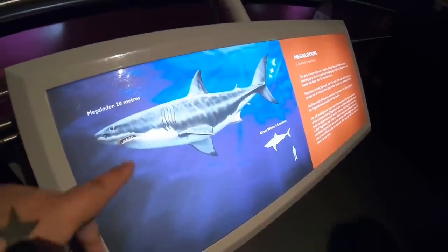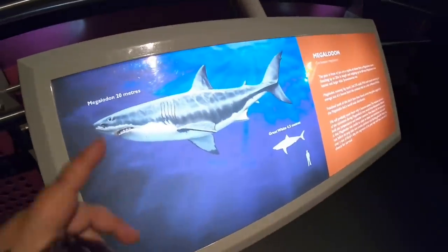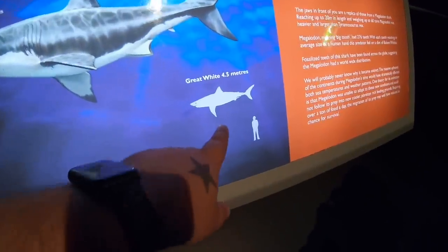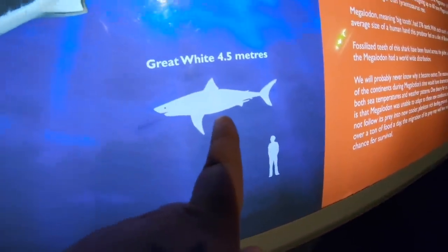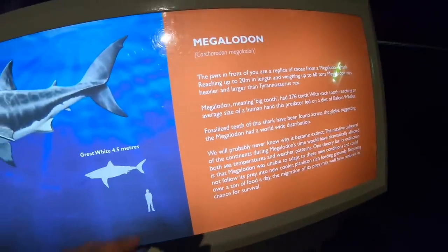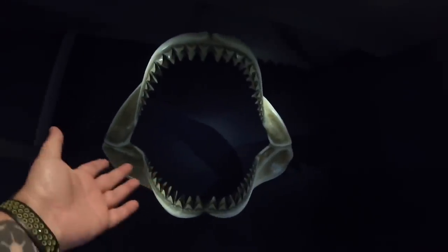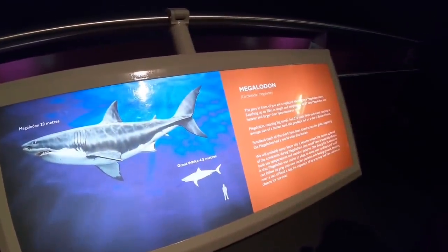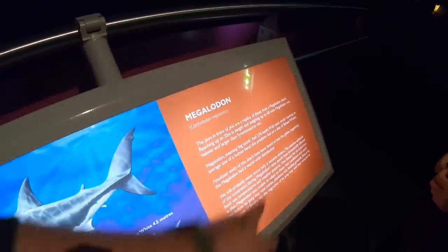So this is something I've found that's quite interesting. I'm actually quite interested in sharks. Not only are they very scary, obviously watching Jaws growing up as a kid, there's a human there, that's a great white, but look at the size of the megalodon. I actually saw the film recently as well, the one with Jason Statham. Obviously it's made up, it's not real, but look at the teeth here. It doesn't really show you the scale on the camera, but we are quite a distance away. They're like suspended above the floor. Wow, it's amazing. Megalodon reaching up to 20 meters in length, 60 tons.